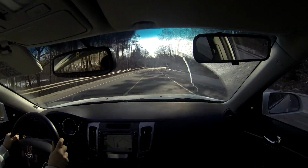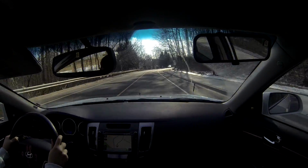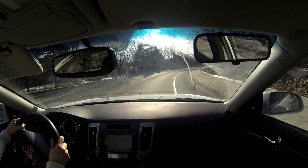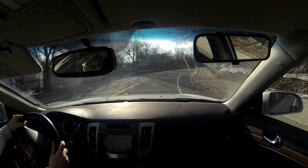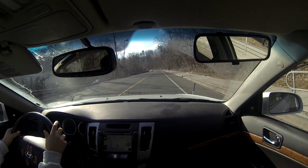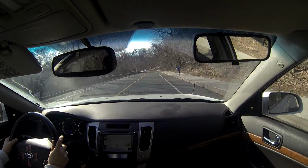Yes, this is your first experience on a winding road. So there it is, a sharp turn. So you back off the gas pedal, then you drive out of the turn. You see, you don't accelerate into a turn, you accelerate out of a turn.